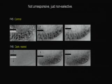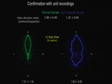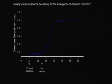This may be obvious to you, but if not, I'll just emphasize it. The point is that it's not that the cortex is unresponsive in these animals. The cortex is responsive, otherwise we wouldn't see orientation. The point is that it's responsive and it can respond to orientation of edges, but there's no selective response for direction of motion. So there aren't neurons that are selectively responding to one direction versus another. Okay, trust me, if you stick electrodes in the brain, you corroborate what you see with intrinsic signal imaging.